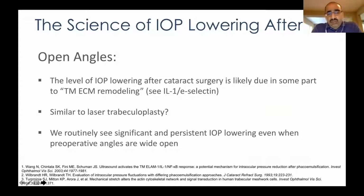This is similar to the changes that you might see post-trabeculoplasty, whether it's argon laser trabeculoplasty or SLT, selective laser trabeculoplasty. There is a remodeling that happens with the effort of doing cataract surgery and the flow of fluid around the eye. We routinely see significant and persistent IOP lowering, even when the preoperative angles are wide open. And this is a really important distinction. You don't have to have narrow angles with the deepening of the chamber after cataract surgery in order to get that IOP lowering.